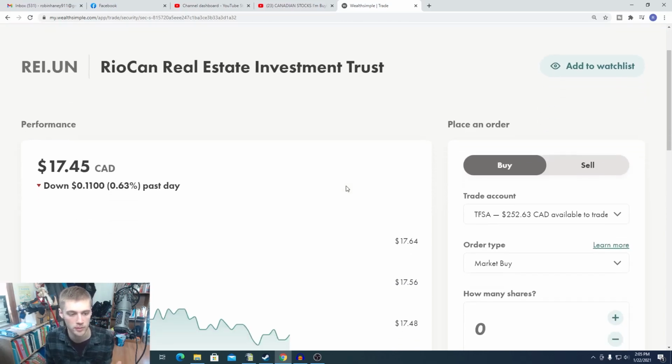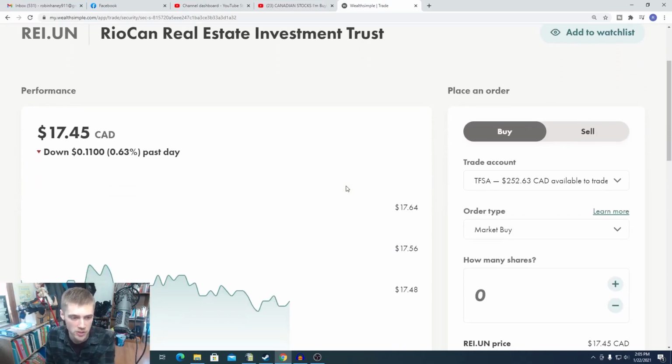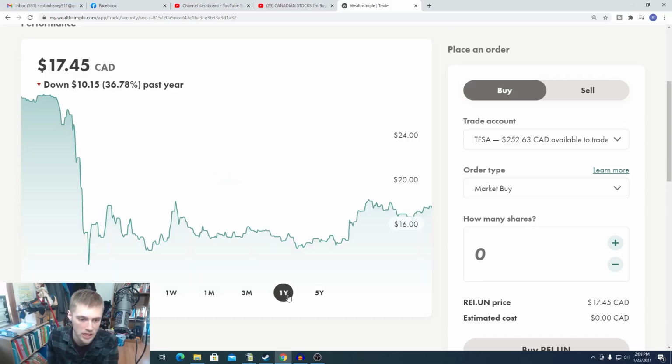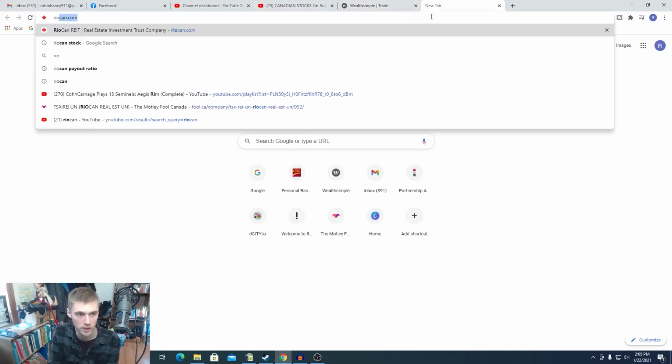So the REIT I'm going to be talking about today is RioCan, and this is the one I'm going to buy because RioCan is one of Canada's biggest REITs, and it's also in a really interesting position. As a lot of you guys can see here, over the past year, RioCan is down about 36%, so it's hit pretty hard. A lot of people are saying it's undervalued, and it probably is when you think about it, because everything's shut down, and there's a lot of talk about them because they recently cut their dividend and whatnot.